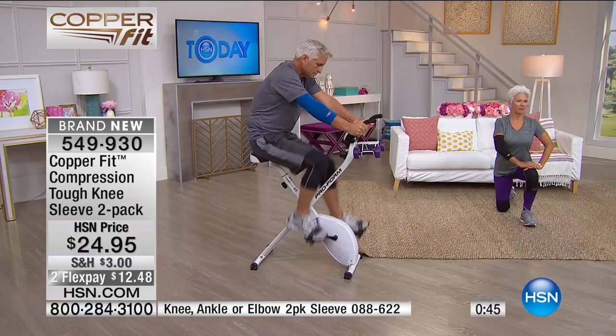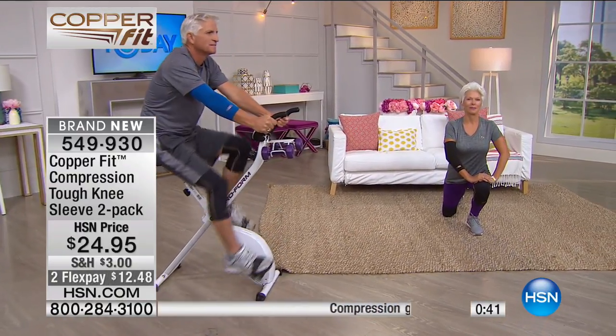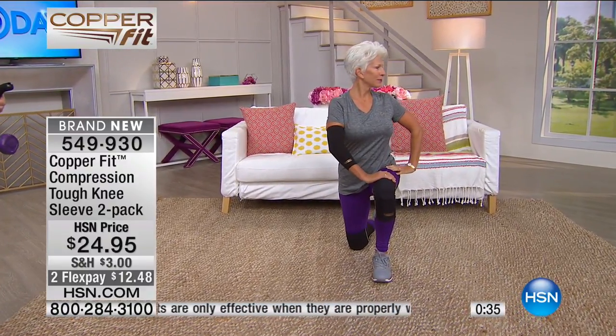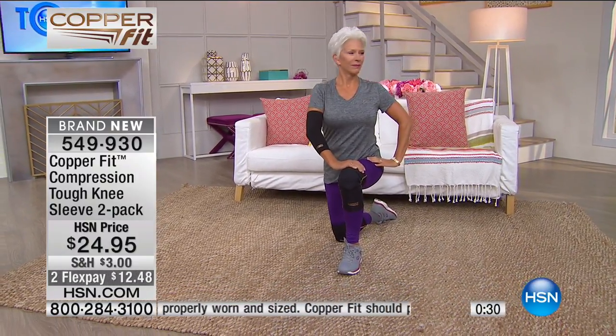So this is a great opportunity for you to get that compression technology with the copper infused technology. You just hand wash them and you're ready to go. Because they don't stay sweaty, it inhibits the growth of bacteria, so you're not having to peel them off and throw them in the wash every time. All day comfort.